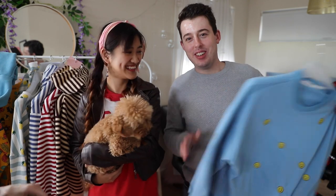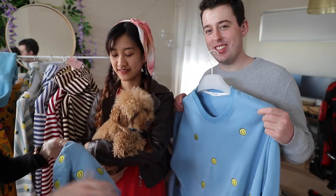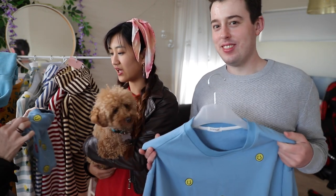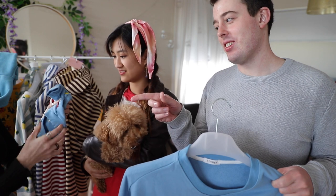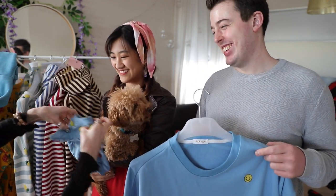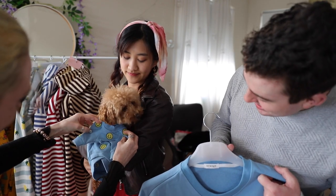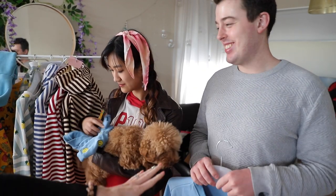I think it's meant to be like one size kind of thing. I think it would fit you. Yeah, you think it'll fit? All right, cool. Okay, so this is the situation. I think this will fit. This fits Archie. That won't fit me. Archie has been in this, just so you guys know. Look, I think it'll fit her neck. Okay. Well, I'll give you this. You get into that.